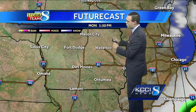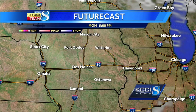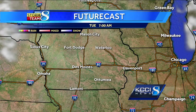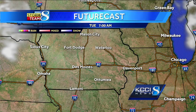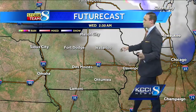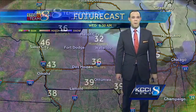Here's Futurecast. Now notice I've started things out here 1:30 this afternoon. We see mostly sunny skies all the way through the day. 5 o'clock, you can see still sunny skies out there as we head throughout the overnight hours tonight. We keep the skies clear. Waking up tomorrow morning a bit on the cool side, 7 o'clock with clear skies. We see just a few fair weather clouds. We're going to just roll through things here all the way through Wednesday and Thursday. And again, we keep those skies mainly clear.